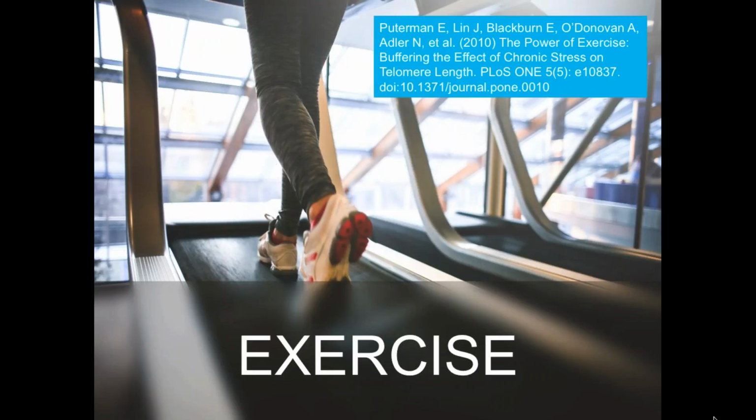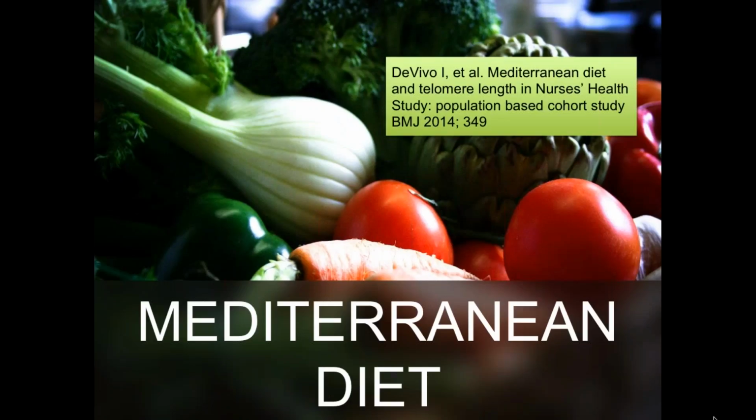And here's where the literature is also very exciting, because we can see that many of the positive lifestyle modifications that we do have a buffering effect on the rate of telomere degradation. Elizabeth Blackburn's work showed that exercise has this positive, powerful buffering effect. The Mediterranean diet, we've looked at that in the Nurses' Health Study. This was another positive factor. Nurses who had a Mediterranean diet had a slower rate of telomere loss.